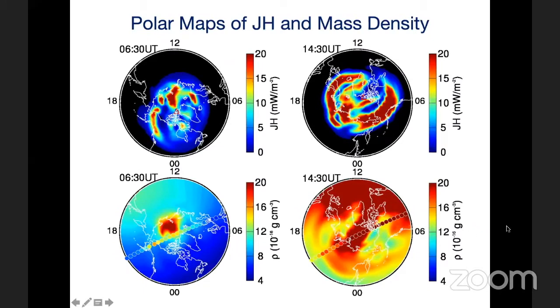And of course, for this one, you can see the Swarm satellite measurements show the enhancement all the way across, but the model shows a gap here. So there's a mismatch between simulation results and the measurements for this particular case.